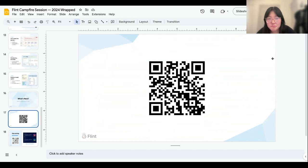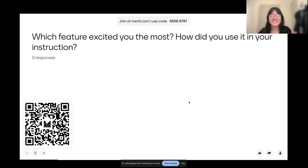This is a tool called Mentimeter. It's kind of like a live polling solution. If you all join there, then we can go through some of the questions that are being posed. Let me reshare my screen so I can show you all what that is. Okay, can you all see the question? The QR code is also right there.